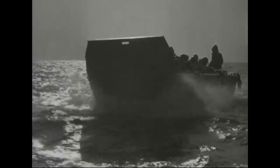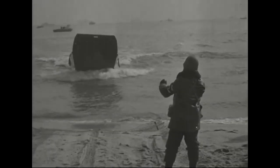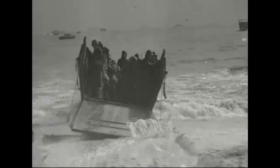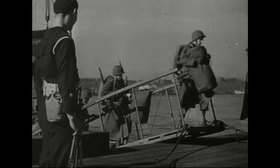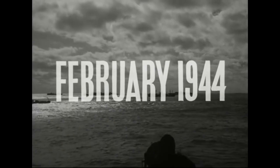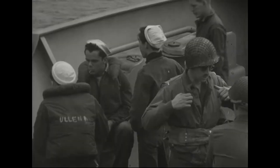In Chesapeake Bay and other sections of the American coast, untested sailors and soldiers learned the task of getting from ship to shore. But that time, the shore was a friendly one. Then, with part of their training finished, they left the United States.